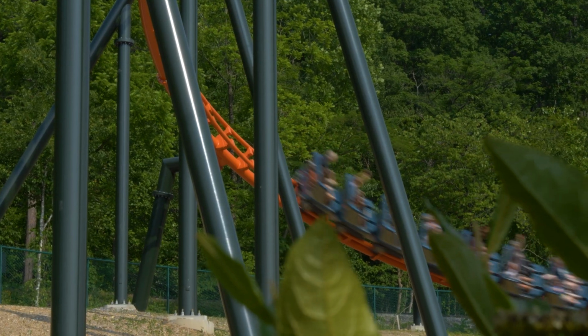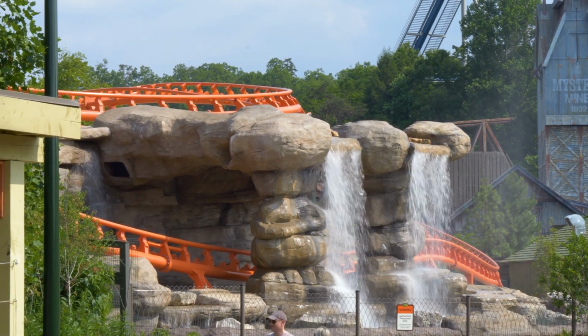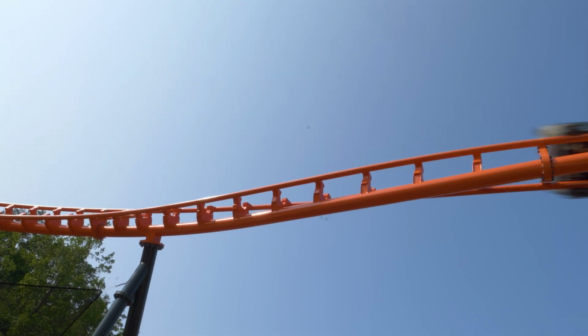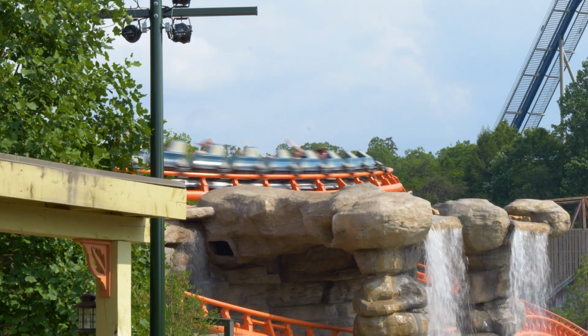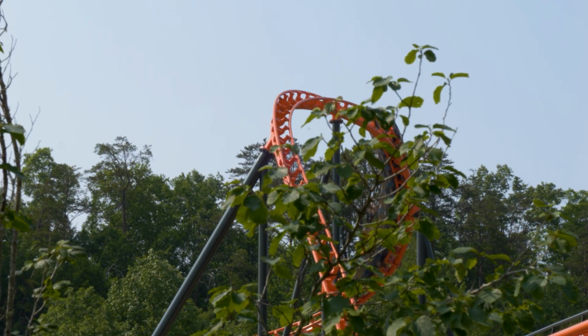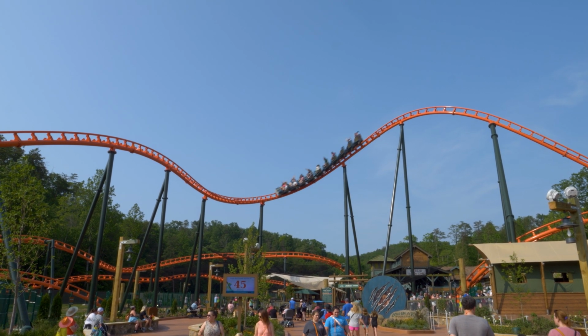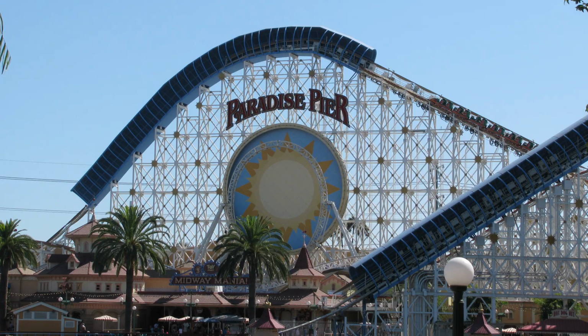The ride features 3 LIM launches, which, having 3 launches isn't unique per se, but the fact that this ride uses LIM tech is very unusual. I was always under the assumption that LIM tech was old tech. In fact, according to RCDB, the last roller coaster built from the ground up that uses similar tech was Incredicoaster back in 2001.